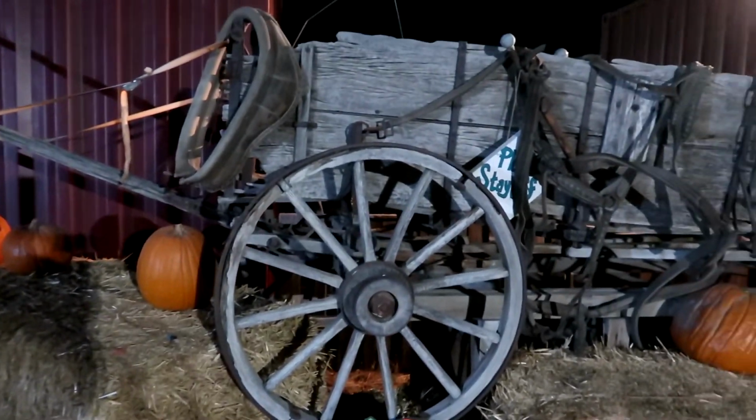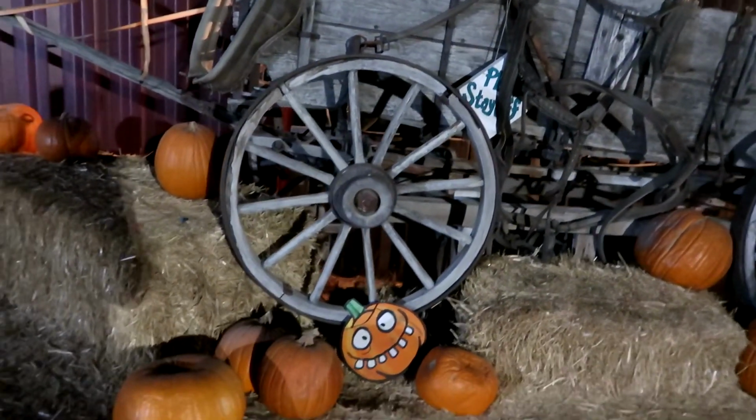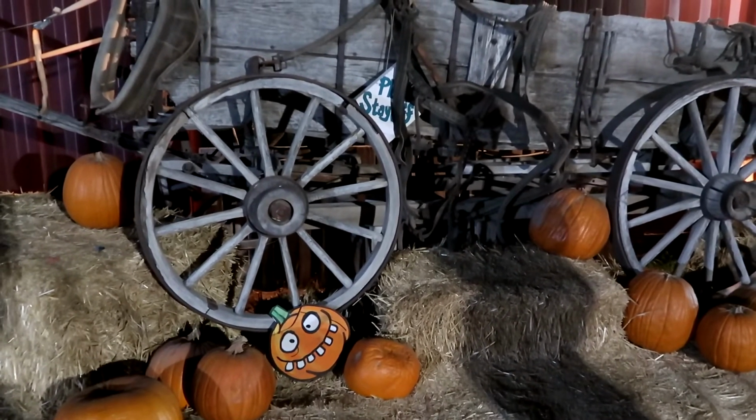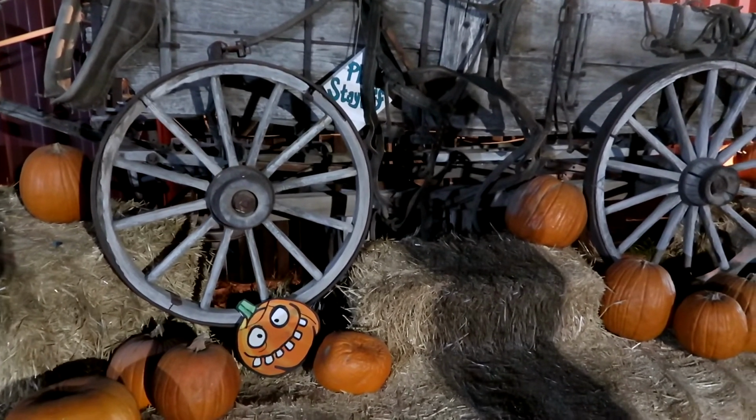Also, this is one of the best photo ops here. If you ever want a cute photo, come sit over here. Super cute. Especially last time I was here, it was during the sunset. It turned out so well.